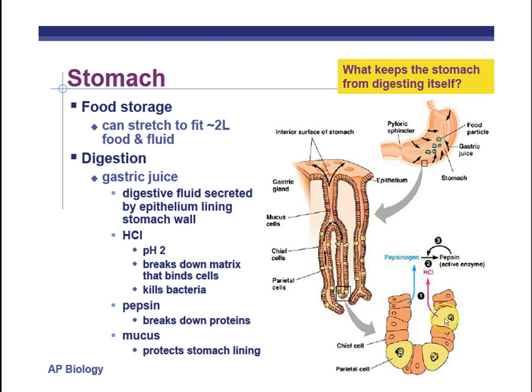So you see here, we have hydrochloric acid being released by this type of cell, and we have pepsinogen released by this type of cell. Now you might be asking yourself, why don't we just release the active form of pepsin to start breaking down proteins right away? Well, the answer is that you have proteins inside the cells of your stomach, and if it was already active, it would start breaking down the cell itself. So this is a way of preventing self-digestion of your cells and only having it active once it's in the stomach acid.